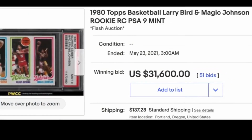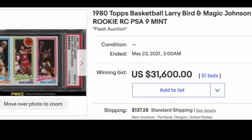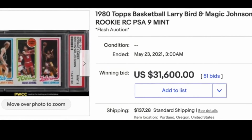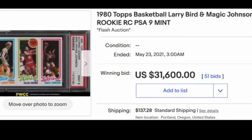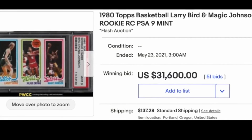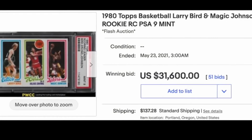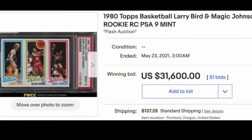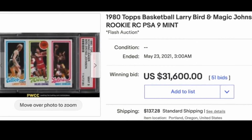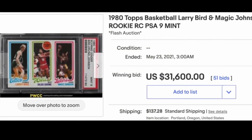The next vintage card is the 1980 Topps Larry Bird, Magic Johnson, and Dr. J card, at $31,600. That is a lower price than what we saw a few months ago, but that's still a remarkable price. For the one with Sigmund instead of Dr. J, the pop count for PSA 9 would be 206. But for the card in front of us, the pop count is 613, with only 24 PSA 10s, and those normally sell for hundreds of thousands of dollars.